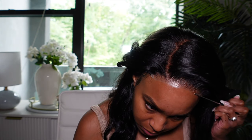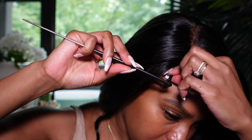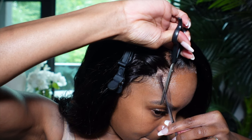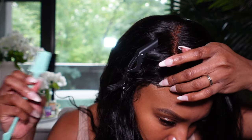Y'all know what the hovering hairline looks like. So next I'm going to take the ORS spritz gel just to go ahead and melt the hairline down. And as you can see, it melted, baby. And all we had to do was cover up them little closure edges by putting down some baby hair. So I chopped those down and melt those down and make sure those baby hairs cover up that little closure area. I think I plucked a little bit too much, but that's okay.